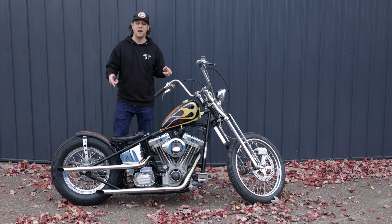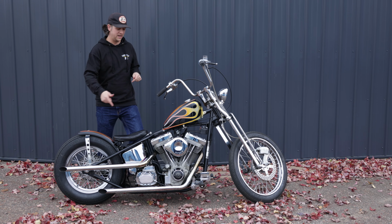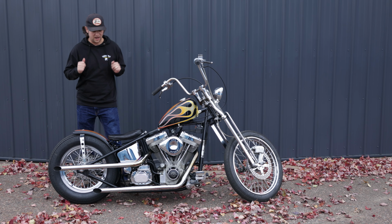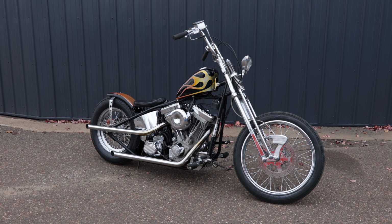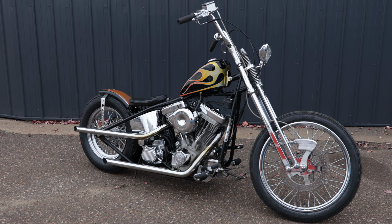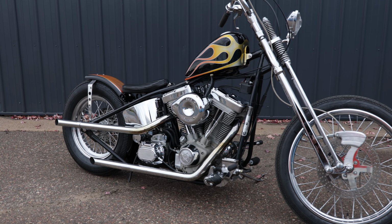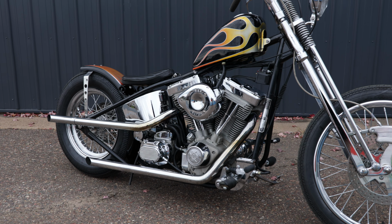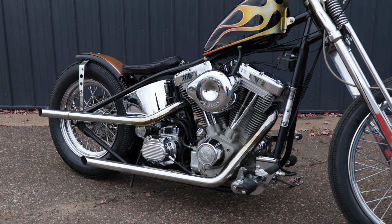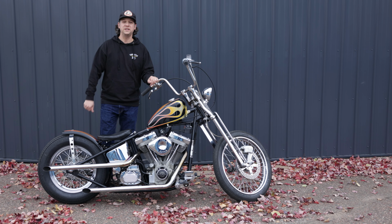Do a quick little walk around of what we've got going on with this awesome big twin Evo powered chopper. It's powered by an S&S 96 inch Evo motor, absolute bulletproof, tons of power, tons of torque. This thing is snappy. We have ridden it. It runs as great as it looks.